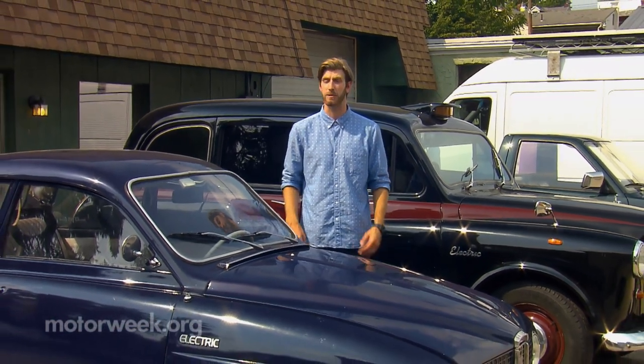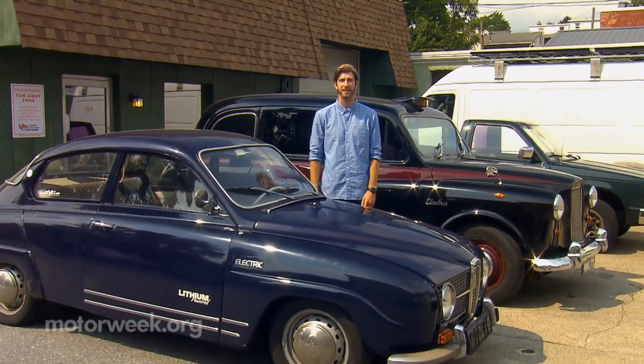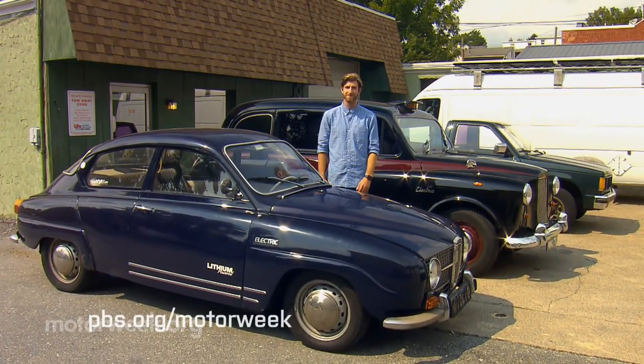Whether it's stereos or turbos, the automotive aftermarket has conversion kits for just about everything. But what if you want to turn your gas guzzler into an EV? Well, here at ampREVOLT in Lancaster, Pennsylvania, they specialize in clean conversions.